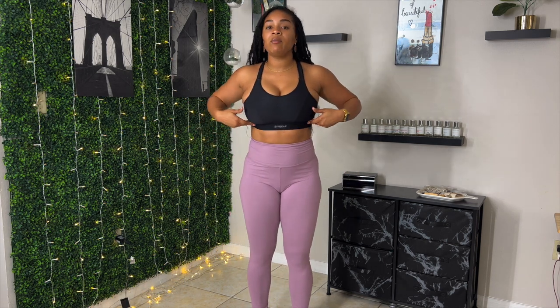Lastly, from this look, I want to show off this sports bra. Now, this is the only sports bra that I have that is made this way. And I tried it out after purchasing and having good luck with the sports bras from Amazon that I'm going to finish showing y'all. This is from Amazon.